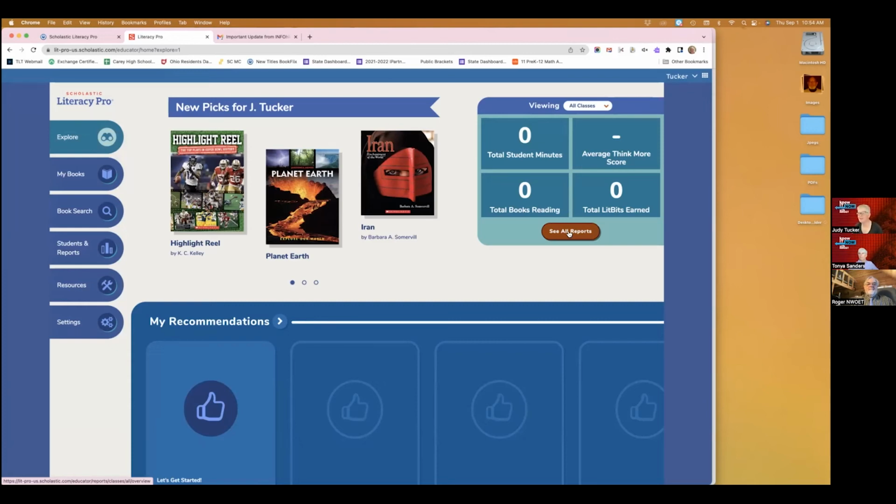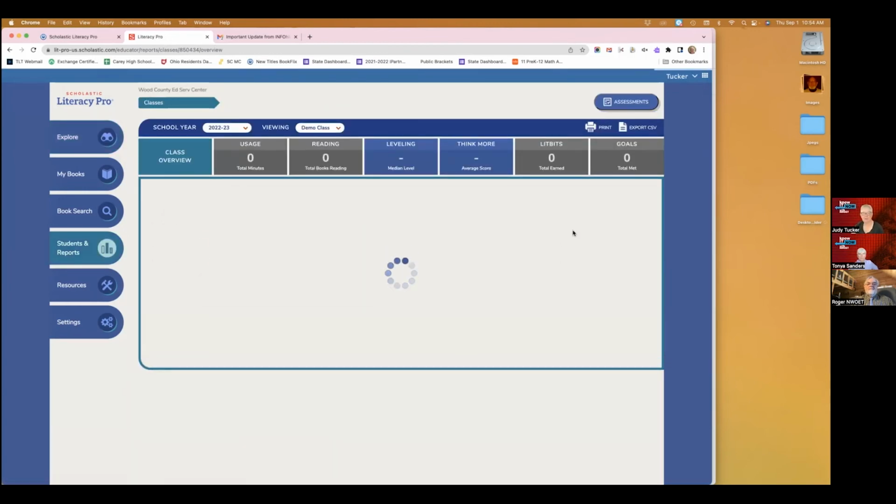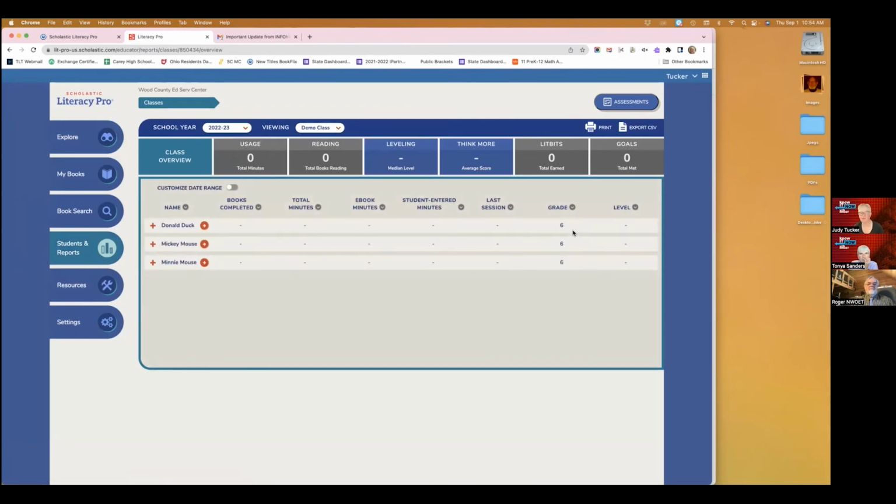It's kind of interesting because I have 3 students in my demo class that haven't read any books yet. I've got to have them read some books, and we can probably see the report will say Mickey, Minnie, and Donald do not have any books read yet. They're all in 6th grade. So we're going to do that, so I have something to demonstrate. The reports can be taken out in a spreadsheet format, that's CSV, or they can be printed. You can find out how many minutes your students are reading, which is kind of neat, and how many books they've completed. You can see some of the things that are in the data. So yeah, that's really awesome.